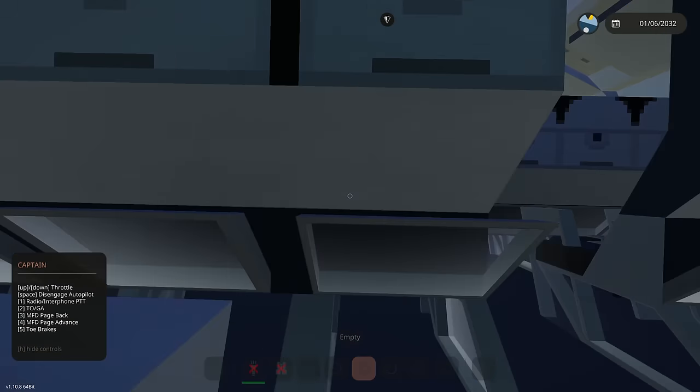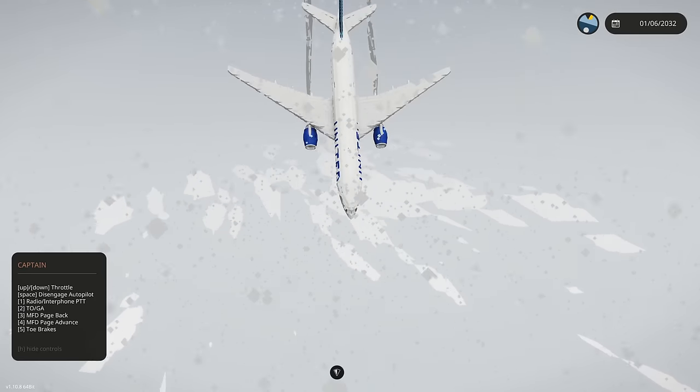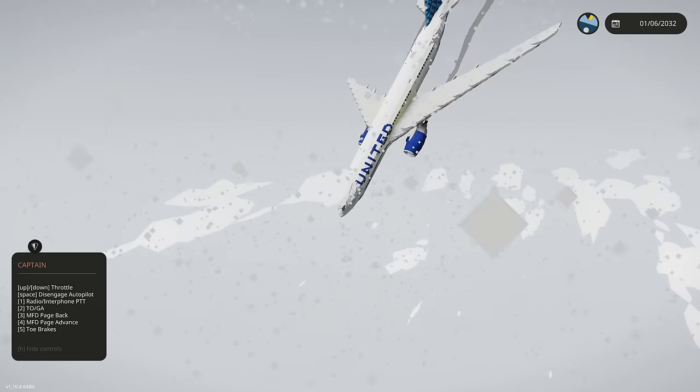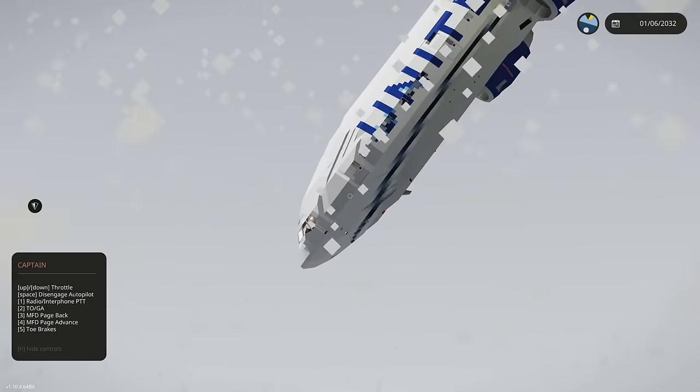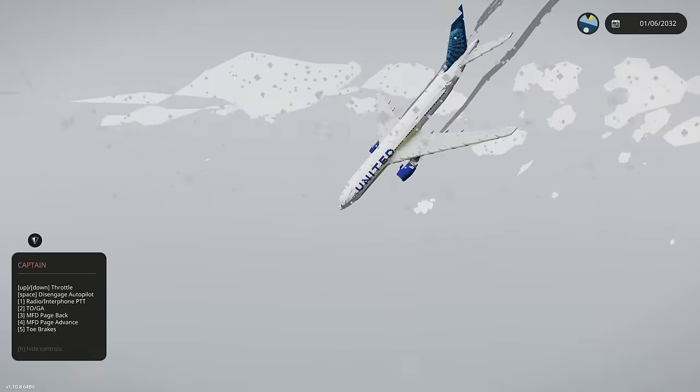If you aren't already, you can probably feel us starting to dive bomb right now. No, we are not gonna crash. We're just trying to emergency descend. This is actually, I think, something they do in real life, not at this angle probably, but if the cabin does lose pressure, they do try immediately lowering their altitude.